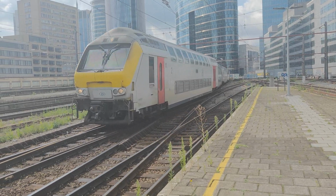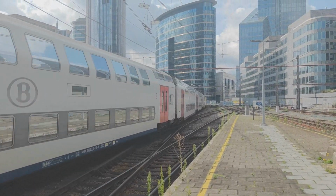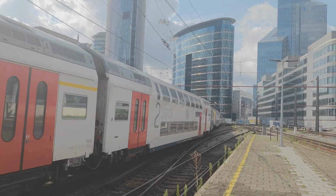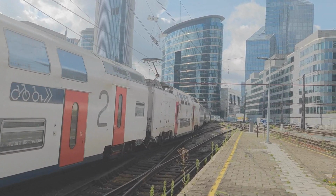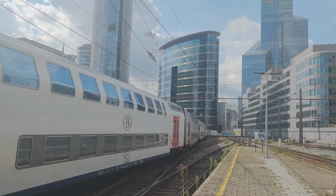Not that I'm saying that it's illegal to have super long double-decker trains or anything, as Belgium likes to run 11-car long intercity trains to Blankenberge. Yes, 11 coaches, which doesn't feel right to me for some reason. And overcrowding still happens in the summer by the way.